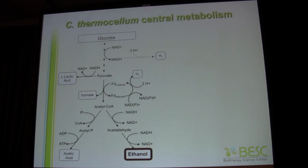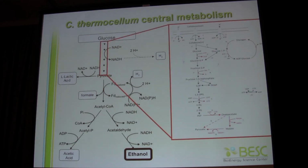Okay, so I said that C. thermocellum has a mostly Embden-Meyerhof type glycolytic pathway, but there are quite a few idiosyncrasies, and some are potentially rather subtle, like using GTP or pyrophosphate instead of ATP as a phosphoryl donor. But then there are also other more major differences, like the lack of a pyruvate kinase. Most organisms have a pyruvate kinase, our bug doesn't. And instead, it probably goes through oxaloacetate and potentially malate, which could cause a variety of different redox imbalances that I don't have time to get into.